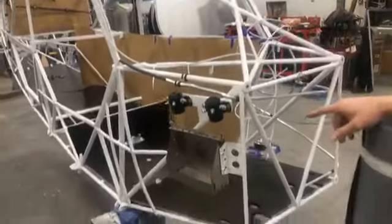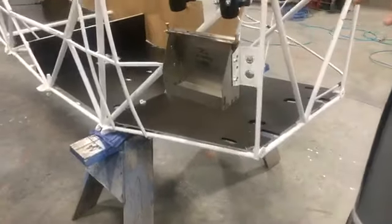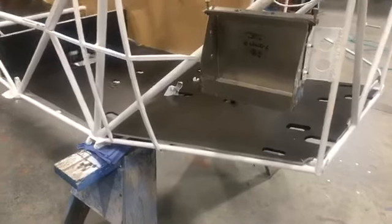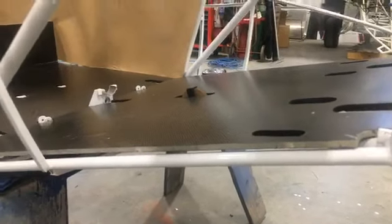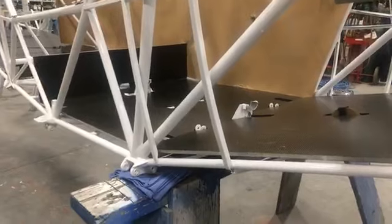The floorboards were the same process, and those are from Carbon Concepts in Wasilla, and they're a foam core carbon fiber, so they're really lightweight. And we do the same thing there. We use cardboard and make templates, and then overlay that onto the carbon fiber, mark it out, and cut it.